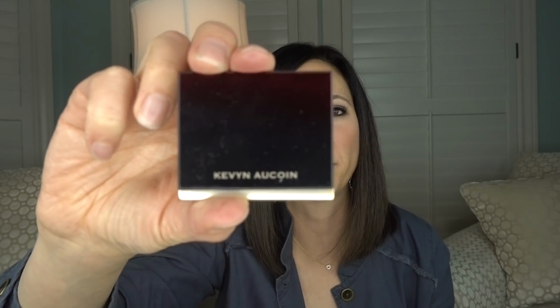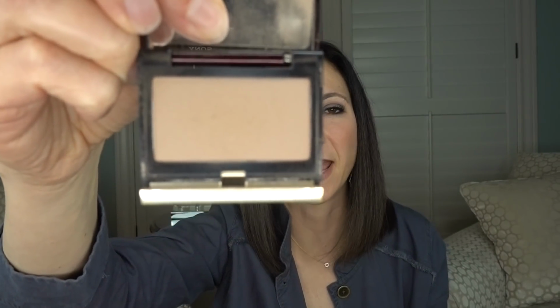Next, let's talk about my favorite contour and highlight. Kevyn Aucoin makes a contouring powder in light. So if you are a fair skinned person like me, you should check out this contour powder. This is in my drawer at all times. It is a perfectly light contouring shade for my skin tone and lighter. If you are more medium skin tone, Kevyn Aucoin also makes a medium contouring powder that's in the same package. It's just a different coloring. So go for that one if you're more medium skin tone.